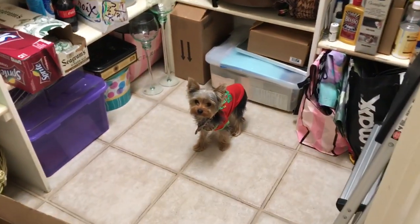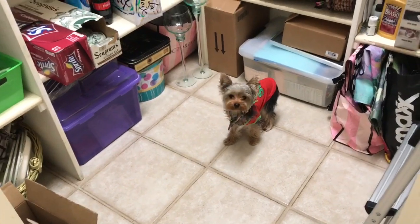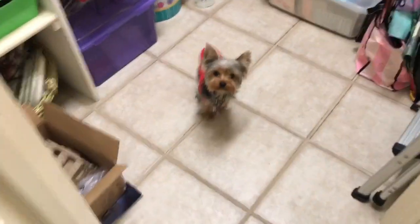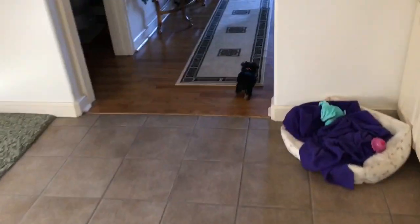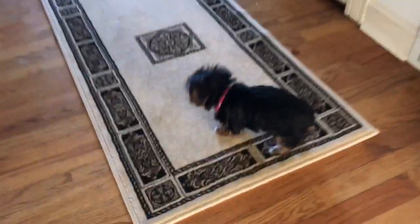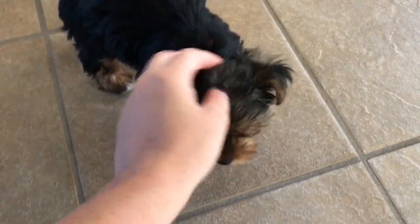She thinks she can get a treat if she goes into the pantry. But she came out. Her little elf shirt on, it says, elf size. Hi, Wilms. Let's see, where's Sylvia? There she is. She's exploring, you guys. She's so cute. Hey, hi, puppy.